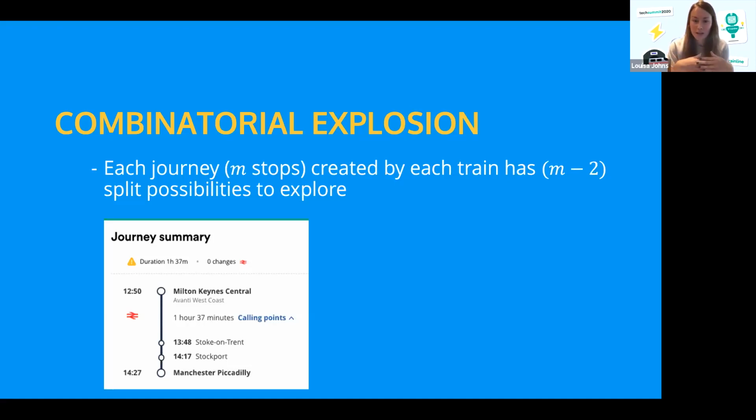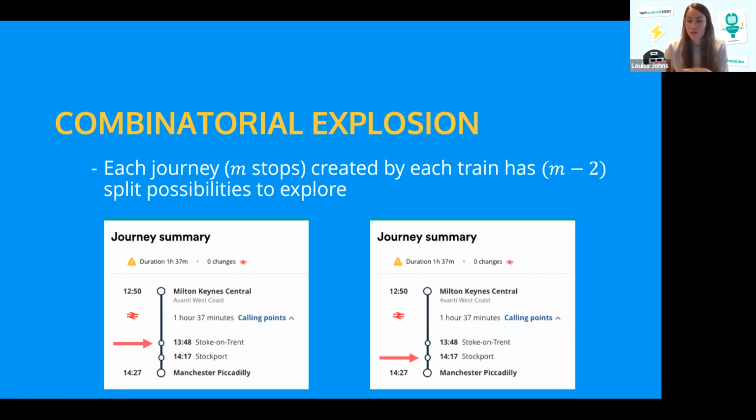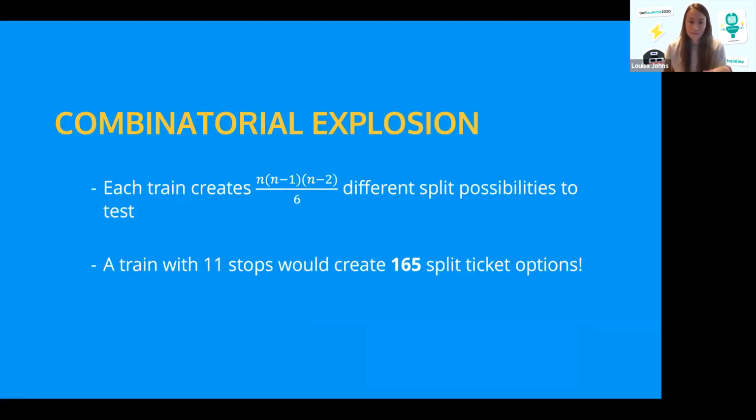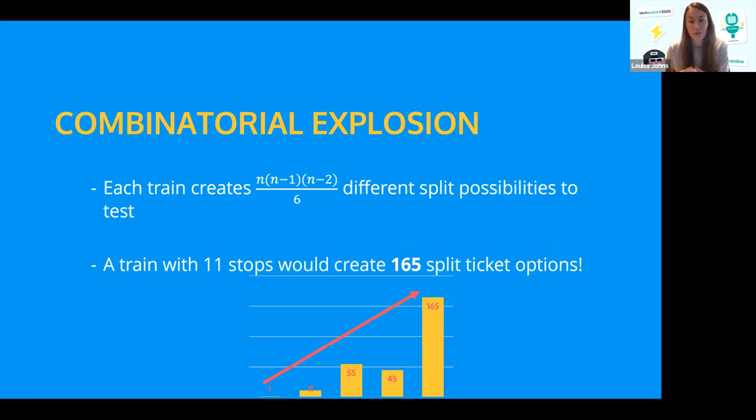you could compare. So, as I mentioned before, there's one split possibility, which is Stoke-on-Trent, or there's Stockport. And basically it's anywhere on that the train stops except the origin and destination. So again, if you've got an 11 stop train, that's 9 different split possibilities to explore. And if you pull that all together with all the different journey options and all the different split possibilities for each journey, a train with 11 stops would create 165 different split ticket options. So it gets quite big quite fast.